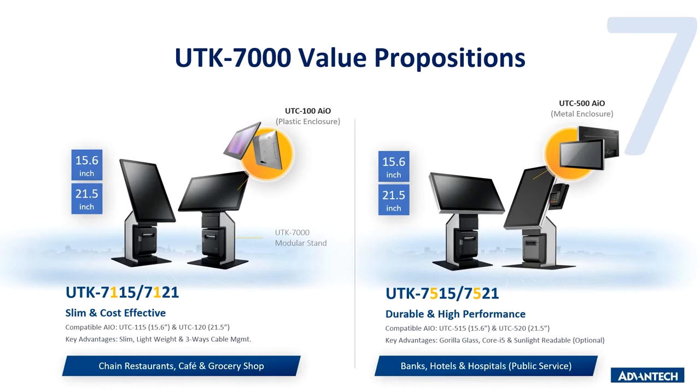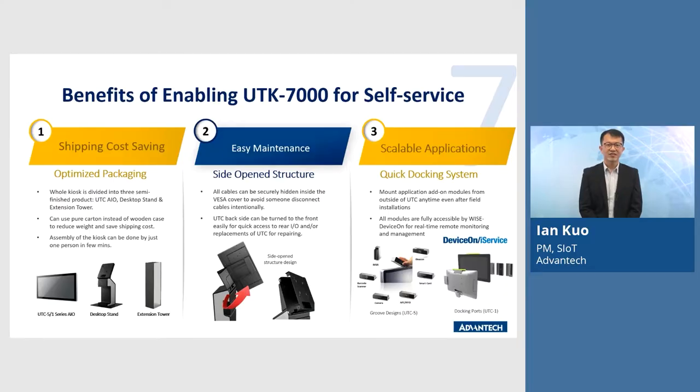mainly for public service. What are the benefits to the customer and the pain points we can resolve if customers use our UTK 7 series? The first one is a big saving on the shipping cost.